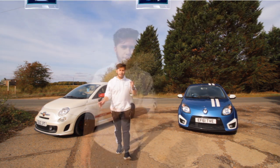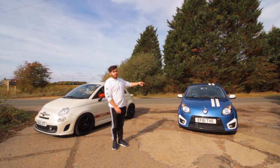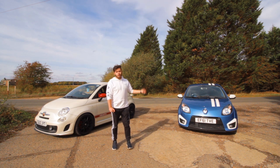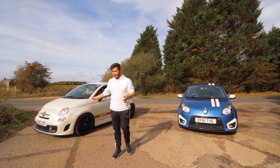Right, so now we're going to talk about the running costs of the cars. Road tax, that's £195. So the Abarth is actually cheaper, it's £180. So that's one thing better.